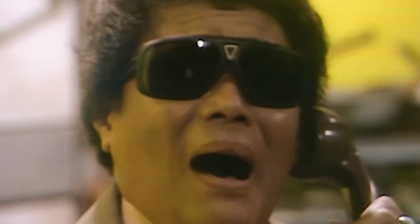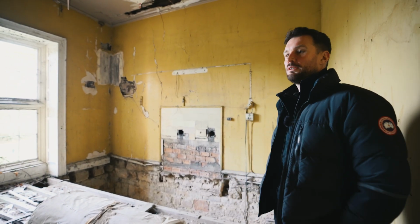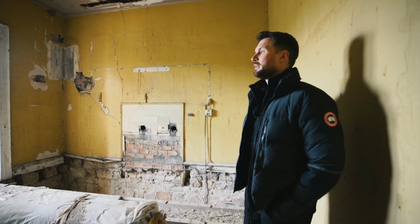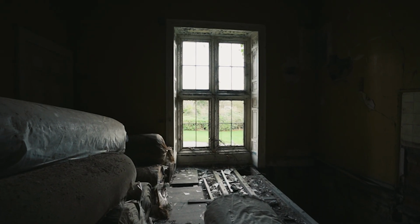I don't know if she was trying to save on the electric bill. It's like something off Only Fools and Horses when he sold the railway paint to the guy with the restaurant. This was the last room that was lived in, and you can see why. These were the smaller rooms in the castle. She could see who was coming in and out, and she could get downstairs quicker if she needed to be.